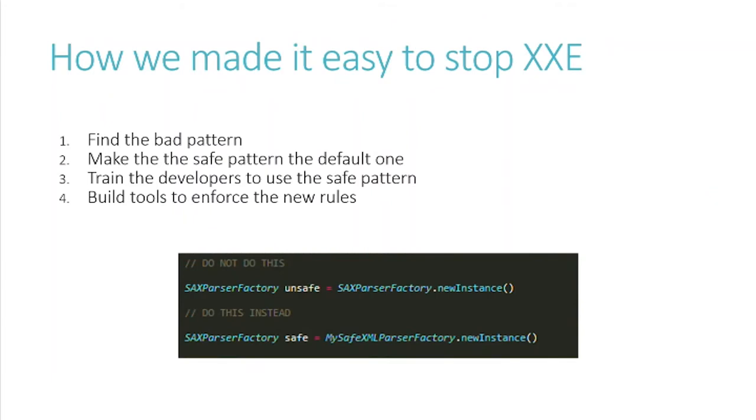All right. So we did the exact same four steps. We found the bad pattern. We made the safe one the default one. We used the same training and the same sort of rules. I'm going to repeat myself a lot. You guys are going to get excited.